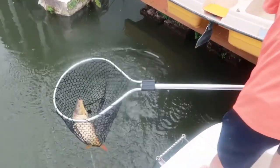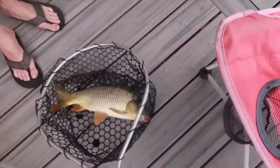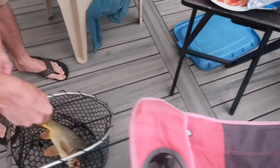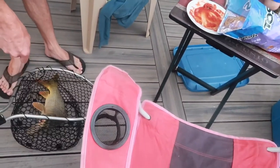Oh, that one's huge. Nice. Oh, yeah. Oh my god, that's huge. Damn, dude. Look at that. That's bigger than yours, right? No, actually, mine was bigger yesterday, dude. Bigger than this one? Dude, it was.